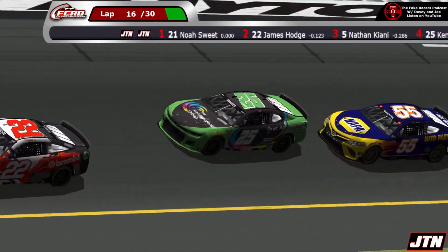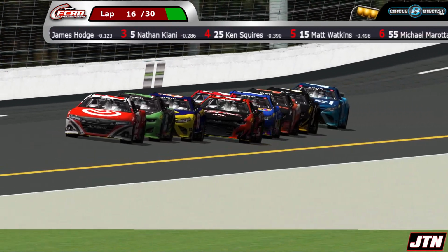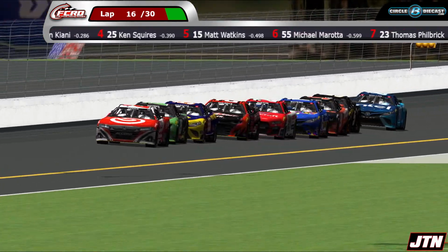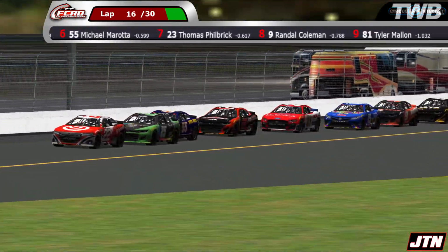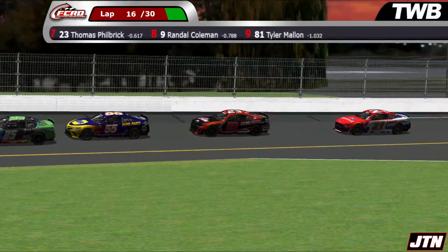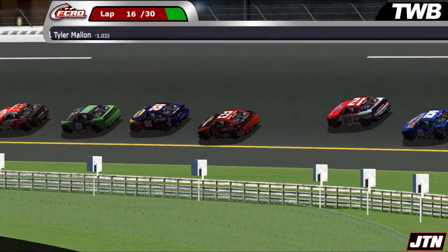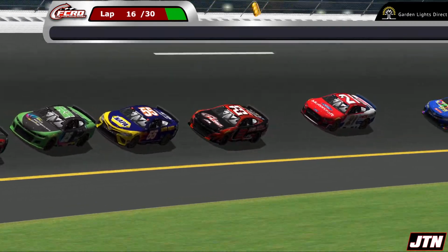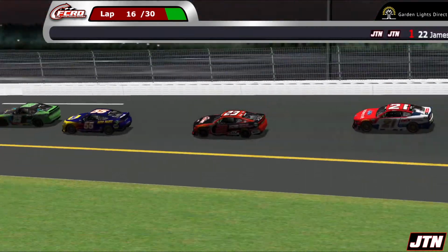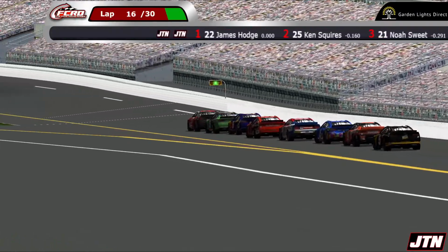Here comes Thomas Philbrick, though, making a big charge back here in the 4th position, right on that apron, trying to get underneath Mikey Murata to see if he could steal that spot on the low line, but he can't. These guys hang on. Ken Squires, just a few laps ago, we were talking about him being in the wall, and like I said, not a lot of land that you have to cover to get back up to the front with 9 cars, and Squires figured that out pretty quickly. Got from scraping the wall right back up into 2nd place, looking around, trying to see if he can make a move on the 22 of James Hodge.